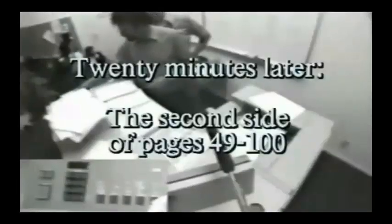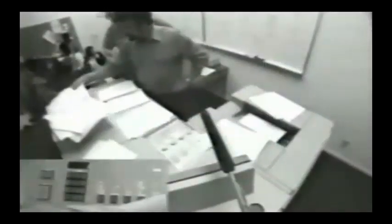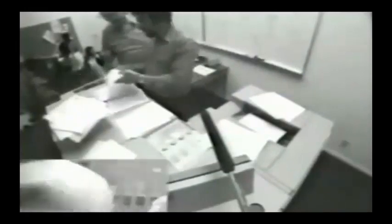There's a bunch of buttons here. So output paper tray, copy mode, one-sided. We want two-sided copies. Unload top paper tray. That's only half of it, right? They only got the... What kind of get a two? Oh, because 49 must be on the other side.